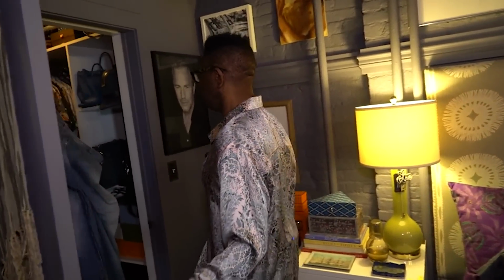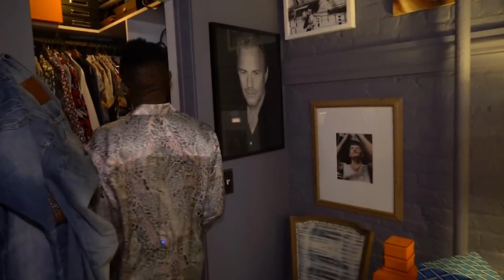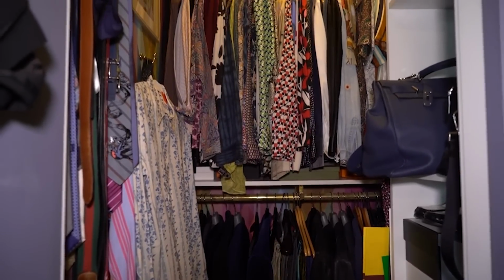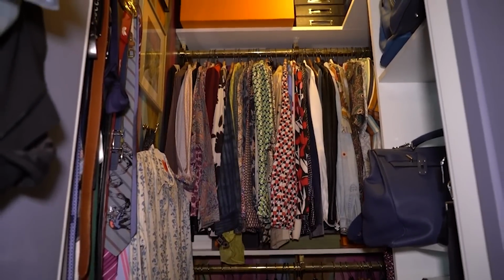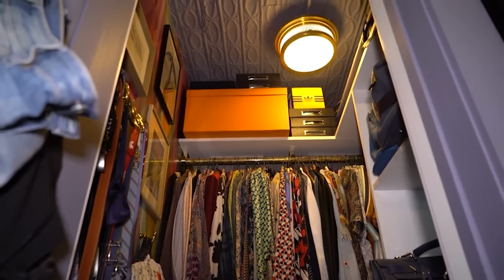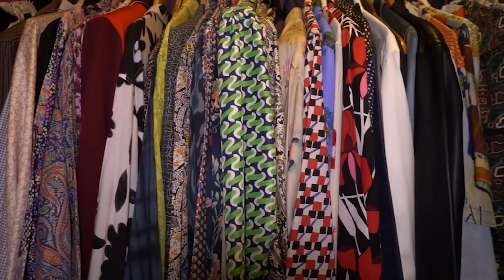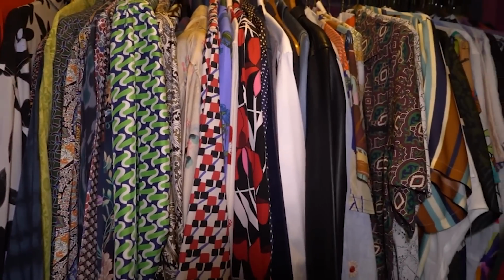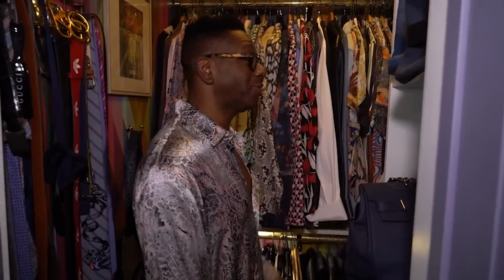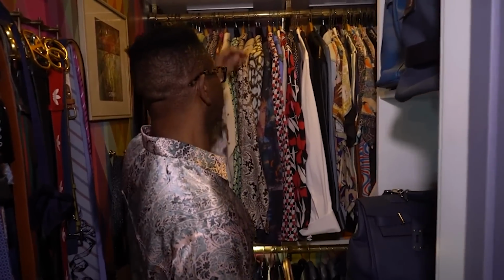Now here's my closet. It's tiny, but it has everything that I love. It's actually my favorite place in the room. I know I use the word favorite a lot, but it's my favorite place in the apartment, I should say. I have lots and lots of shirts. I have lots and lots of bags. Lots and lots of stuff. Like you can never have too many bags, belts, or shirts.